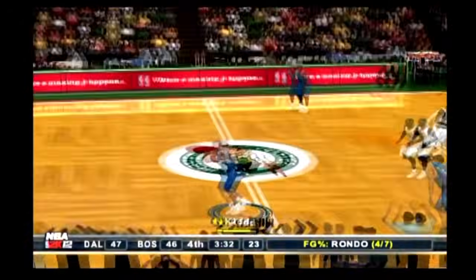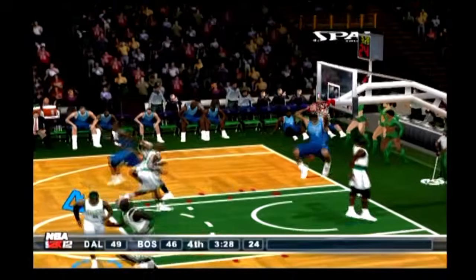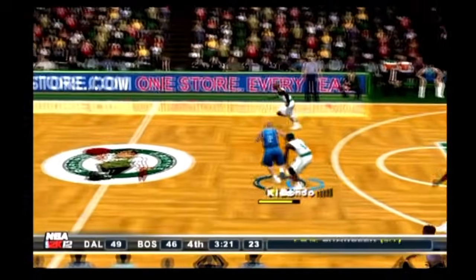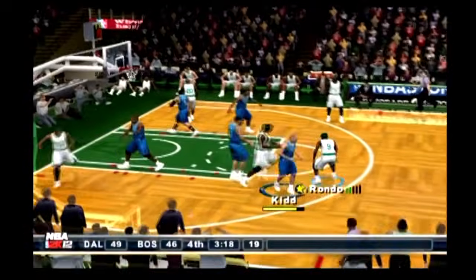The inbound to Kidd. Dishes to Chandler. Stuffed through by Chandler. Great assist on that basket. He's seeing the floor well, and he's making some beautiful passes. The Celtics with the ball. They're shooting 44% for the game.